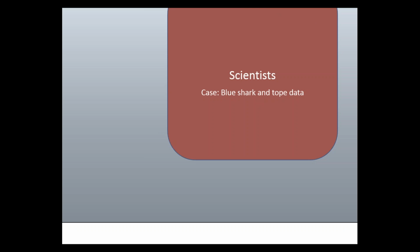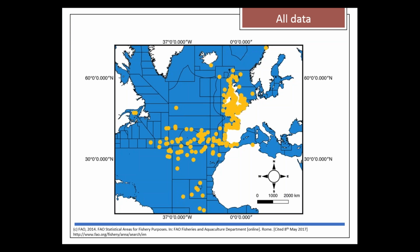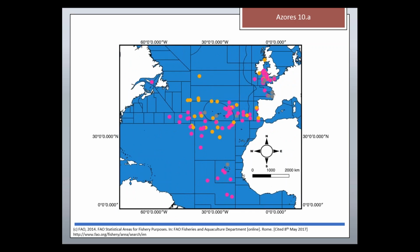So the first look I had at how this data could be used is by scientists. If we look at the basic spread of the data again, we can see that we actually captured quite a wide range. I decided I wanted to focus on the Azores when I was looking at this, because I wanted to know a little bit more about the data.